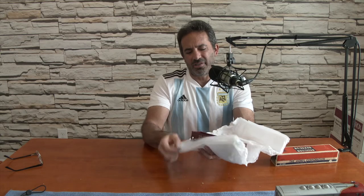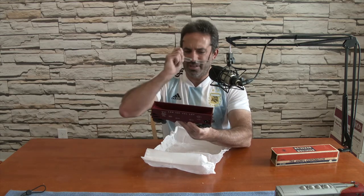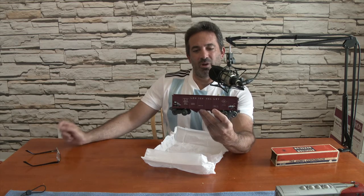Oh, this is a hopper car. It's not like the other ones. Lehigh Valley hopper car. There it is. And this number is, let's take a look, 2,500. It's a big number. I don't think they paid numbers that high for post-war.